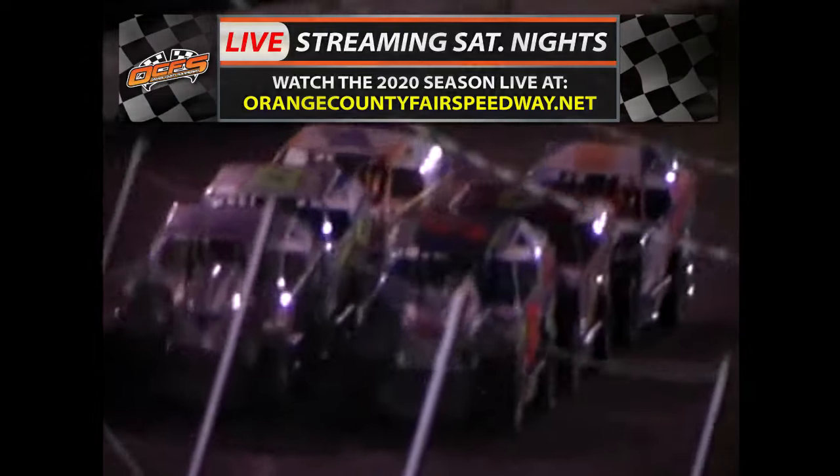21 car percolates back there in the number 3 spot. Country Chevrolet Camaro pace car drops the field, a big block modifieds off for their first of 3 qualifiers. Here we come on turn number 4. Green flag flies, we go racing.